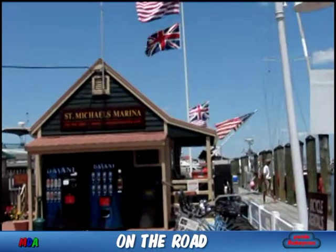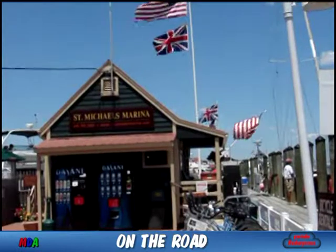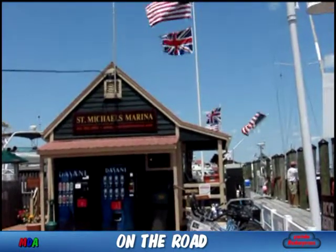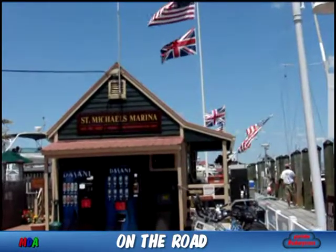We're here at the St. Michael's Marina. Just wanted to show you that there's no hard feelings from the War of 1812. St. Michael's and the British, they're friends, as you can see by the flags that are flying.